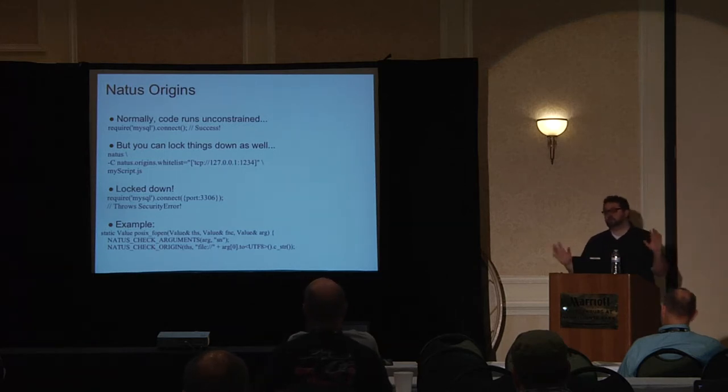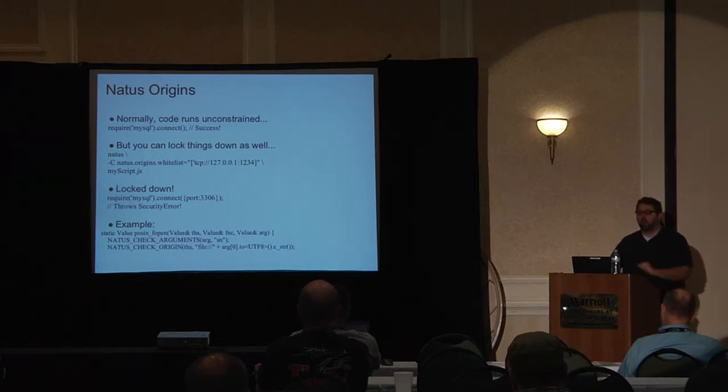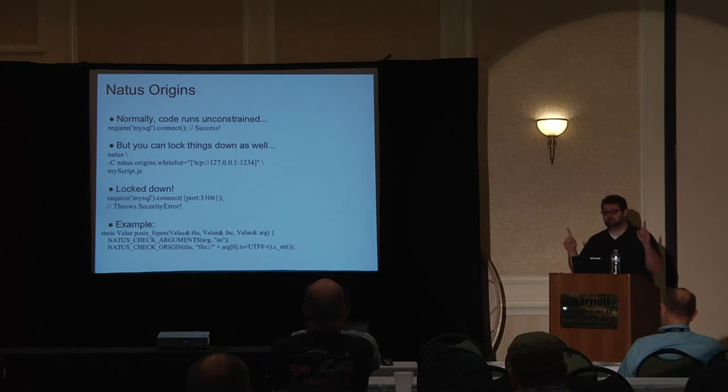So normally, when you execute Nautus, the code runs completely unconstrained. If you want to connect to MySQL, you can. However, you can also lock things down. Notice that we're just specifying a standard configuration mechanism here, right? -c, nautus.origins.whitelist. So we're inserting into the origins whitelist this item: TCP 127.0.0.1:1234. This means that all modules can only, because it's a whitelist, connect to localhost port 1234.